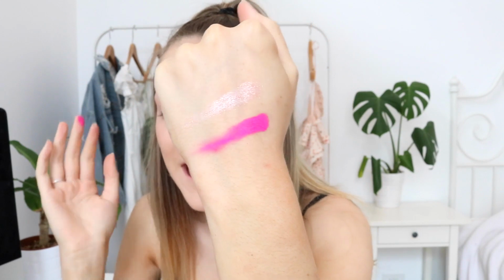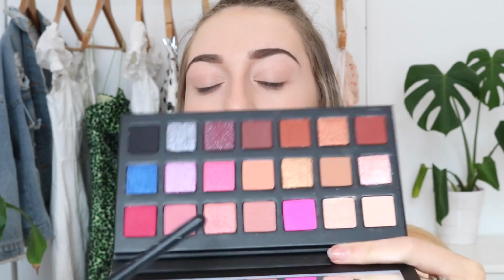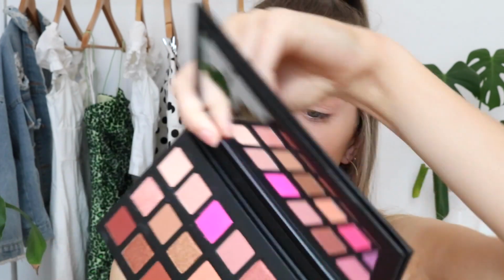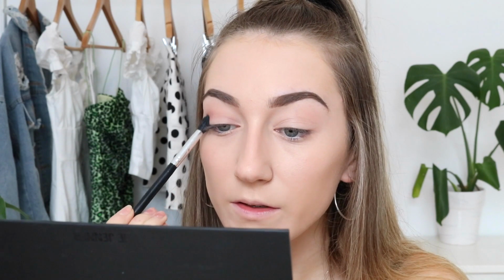That is so vibrant. That is nuts. That is some A-class pigmentation. I feel like it would be a crime not to do a hot pink look. I'm gonna go into my crease with this shade right here. I believe this is called Moscow Mule, and just go into my crease.